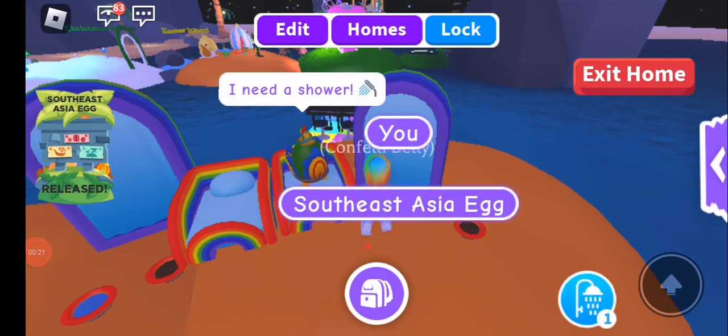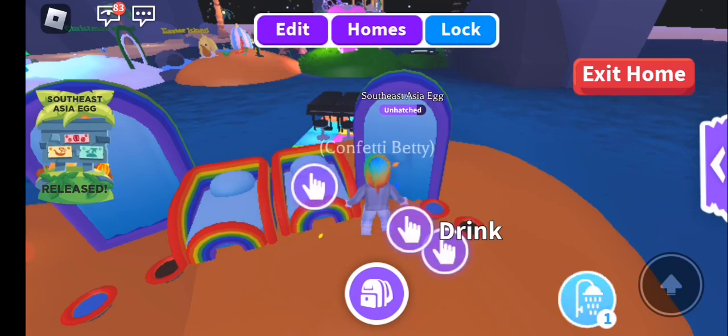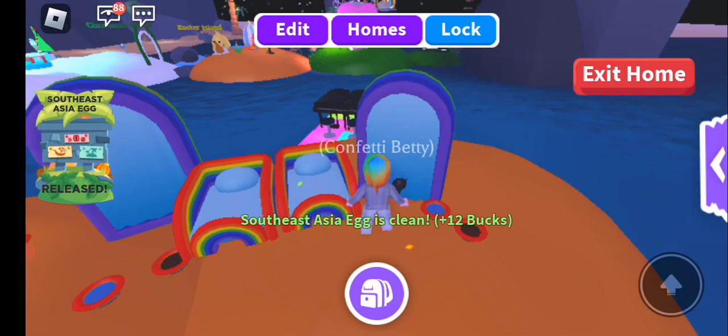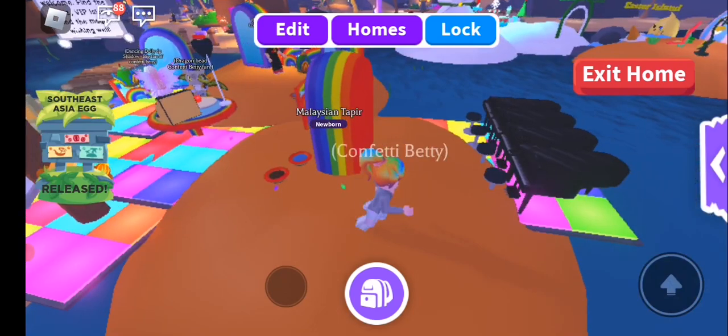Okay, here we go guys. My first one is now hatching. Here we are. Are you ready? What will we get? What will we get? So exciting! First Southeast Asia egg has hatched into a, I'd say that looks like a binturong.